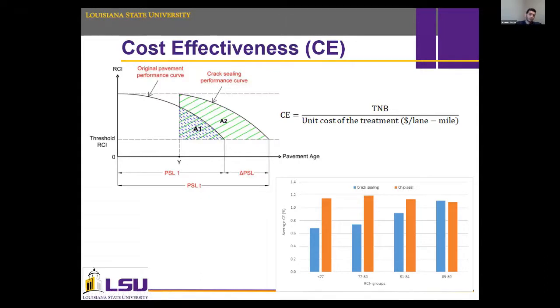Again, we calculated the cost effectiveness, calculated the average value, and plotted these values against the pre-treatment groups. We found that higher cost effectiveness values, which means a more cost effective scenario, were obtained for these two groups for crack sealing.